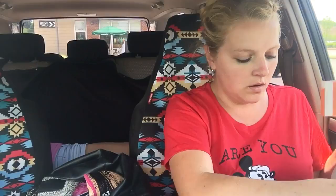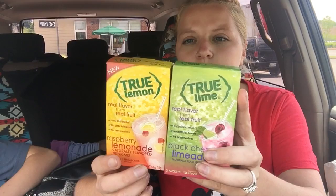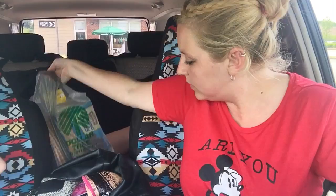And then I tried the watermelon one that I bought at Food City a while back, and I pretty much like them. So I got the Black Cherry Limeade and then the Raspberry Lemonade. True Lemon. So these are really good, and they're only like 10 calories per packet. So I'm getting back on my water kick because I'm not drinking Cokes, or I'm trying not to anyways.